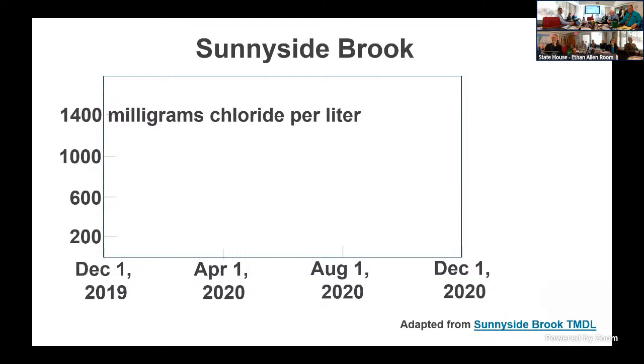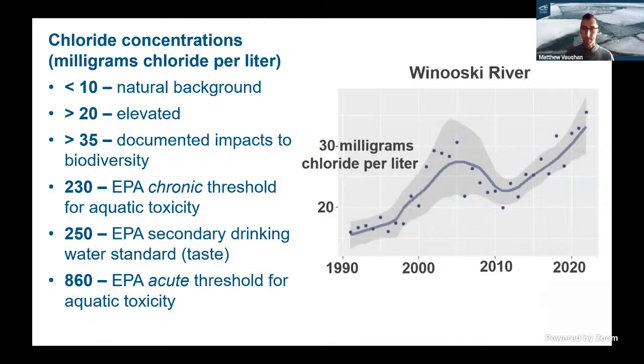But can I just ask, I think I have a question on the previous slide. Absolutely. Let me go back. What is your thought on why concentrations declined between 2005 and 2010 on the Winooski? I almost talked about it, and then I knew someone was going to ask that great question. So thank you for asking that.